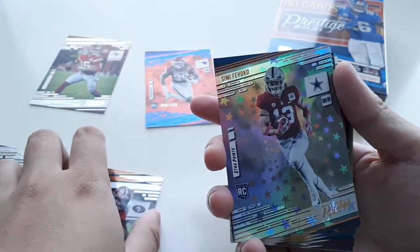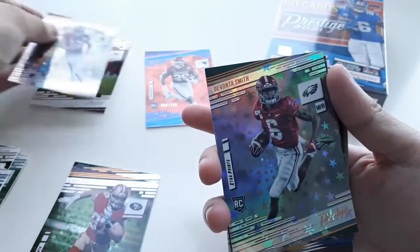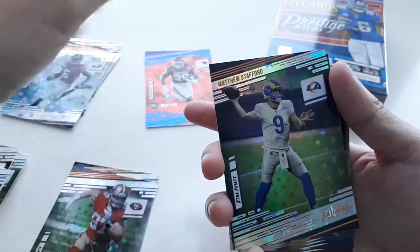We got a Simi Fehoko. Nice. Rookie. And we got another rookie, Devontae Smith. And then it's Matthew Stafford.